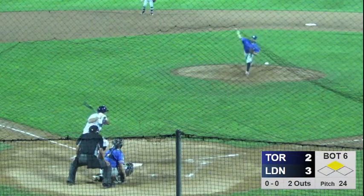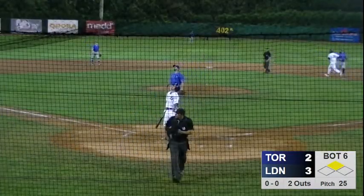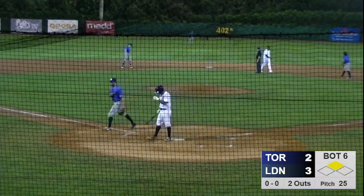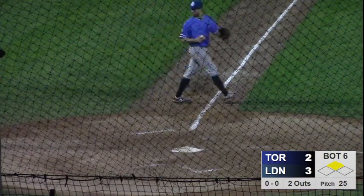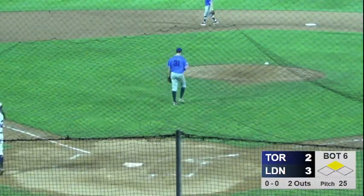Asta ready out there on the mound. Here's the pitch. Candell pops that one high in the air. The catcher, Mara, ranging back towards the backstop. Going to be a tough play, and it's going to drop in foul territory. So it's a foul ball. Tough play there for Mara, coming back to try and track that one down.